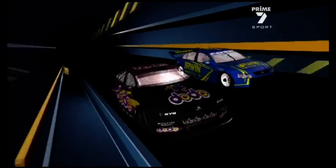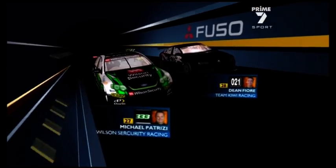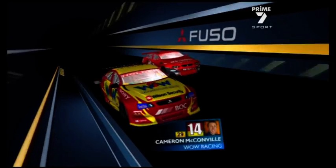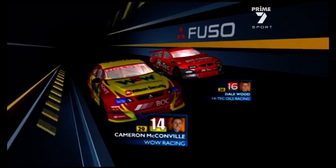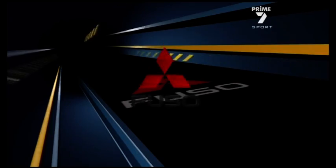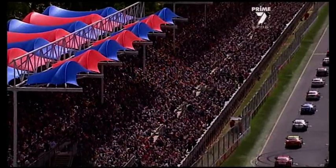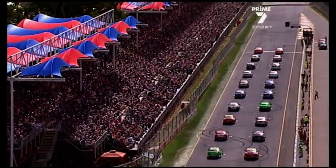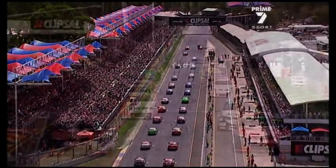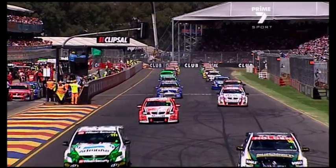Alex Davison, as Matt mentioned before, is going to start from pit lane in this race. Michael Patrizzi, Wilson Security entry, change for him this year. It is going to take a little while, folks, to get your head around the new graphics, new teams, new driver combinations. McConville's car fully repaired from yesterday's incident at turn 3, and Dale Wood also starting from pit lane. He had the moment at turn 8. Big damage on the rear of that car. And remember, qualifying now determines both grids for the weekend. So how they start here is exactly how they will start tomorrow for the next 78 laps.